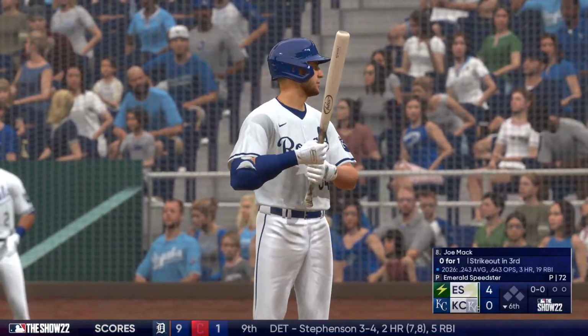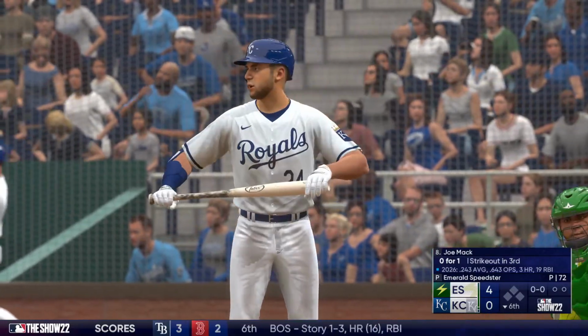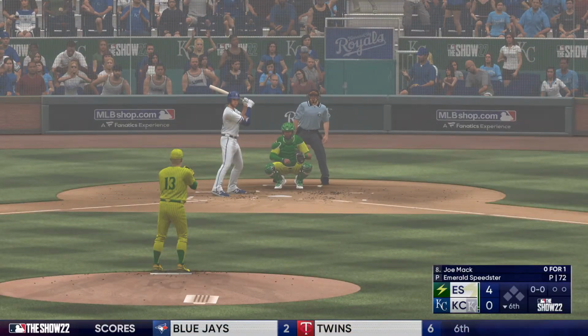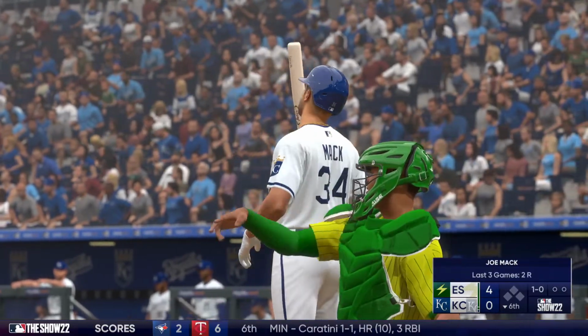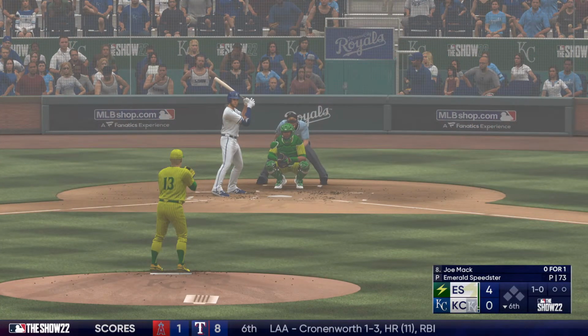Bottom of the 6th inning. And to the plate for Kansas City, Joe Mack. Leading off for the Royals, the catcher, Joe Mack. The wind and the pitch. Now one missed. He never moved because he never had time to. With that kind of velocity, you'd prefer that pitcher work away.